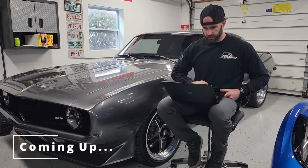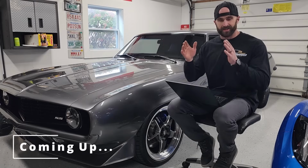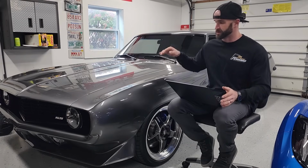Which brings our grand total. So that is a fantastic price to be into this car.